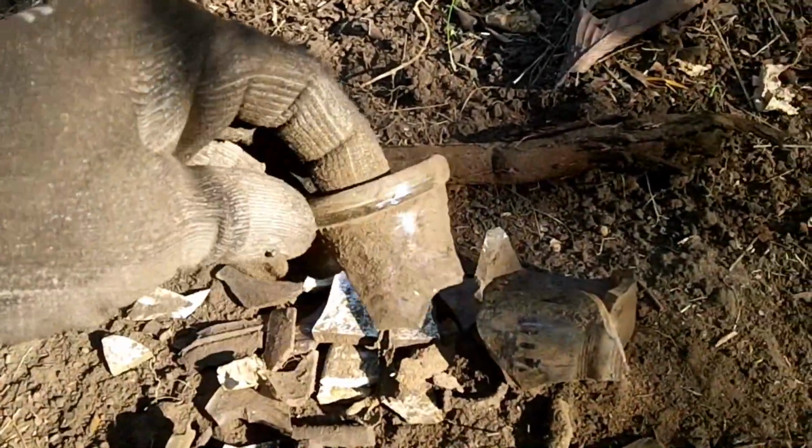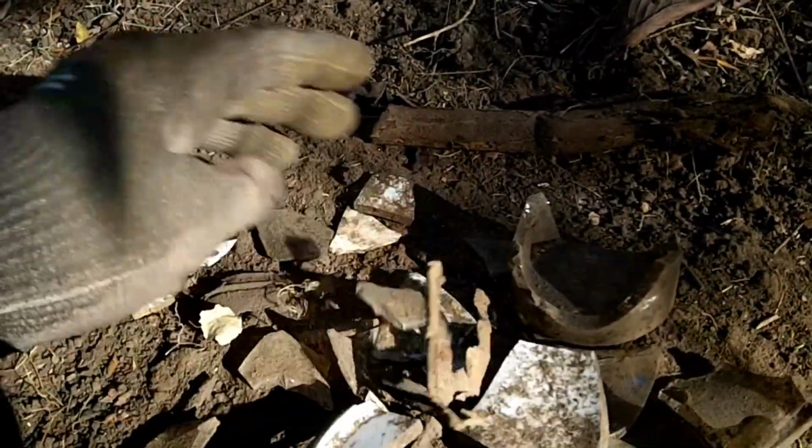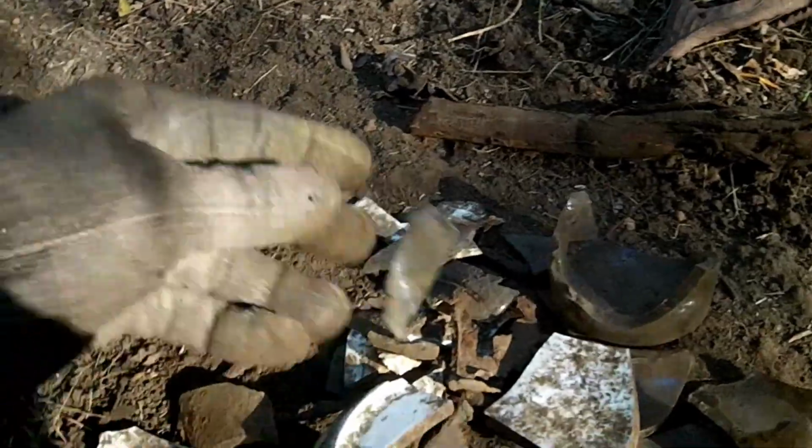Got some glass and a small children's milk bottle, which goes good with this structure. Being a schoolhouse, that is the school size right there. This is all the newer stuff here. Older stuff is going to be down here. Got a piece of iron right there too. Something to something.